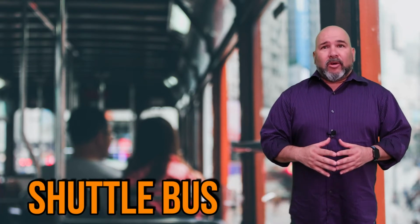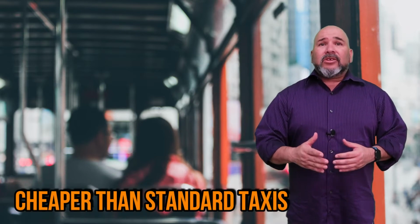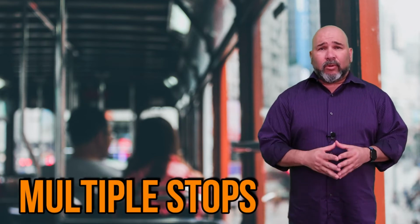Mears also has a shuttle bus option available that would be cheaper than their standard taxis, but you will more than likely end up sharing the ride with other guests. This also means the bus may stop at other destinations before reaching yours, so keep in mind.